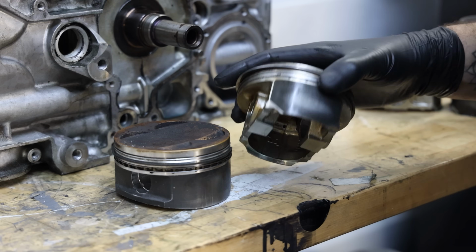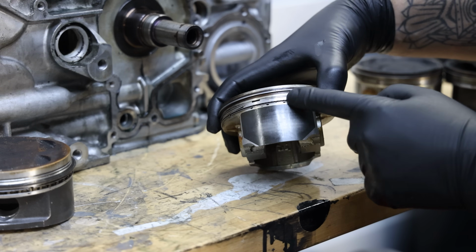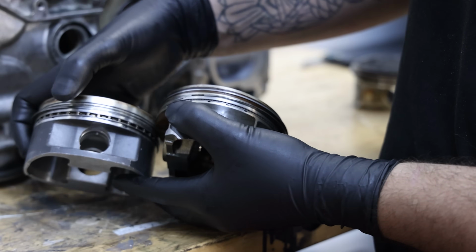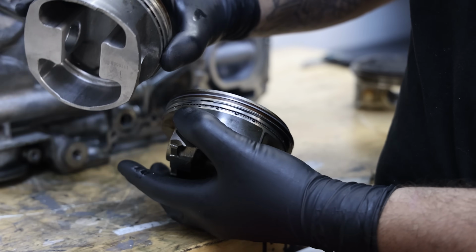Now Subarus are known to have issues with their piston rings. If you look at these, you're going to see a couple different rings here. You've got your compression ring, you've got your second ring, and then you've got your oil control ring. If you look at the differences in the rings, you're going to see that the aftermarket piston has a much larger oil control ring and thicker rings for compression. This one's missing a ring.